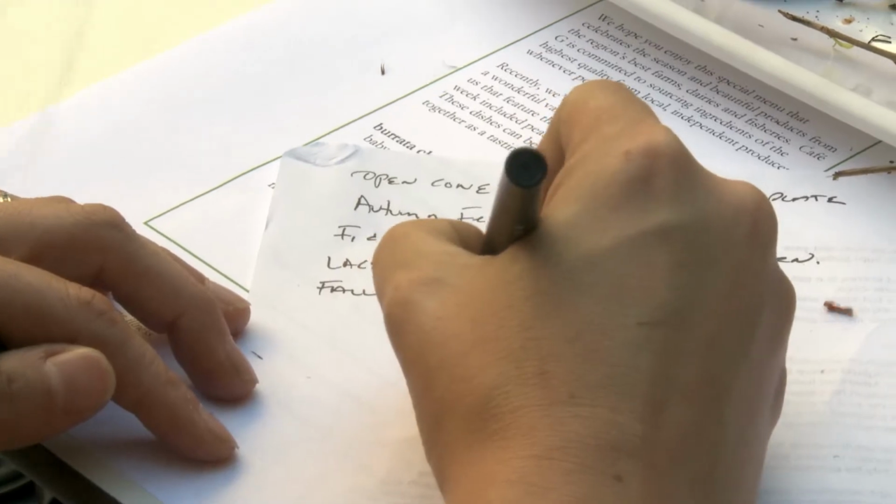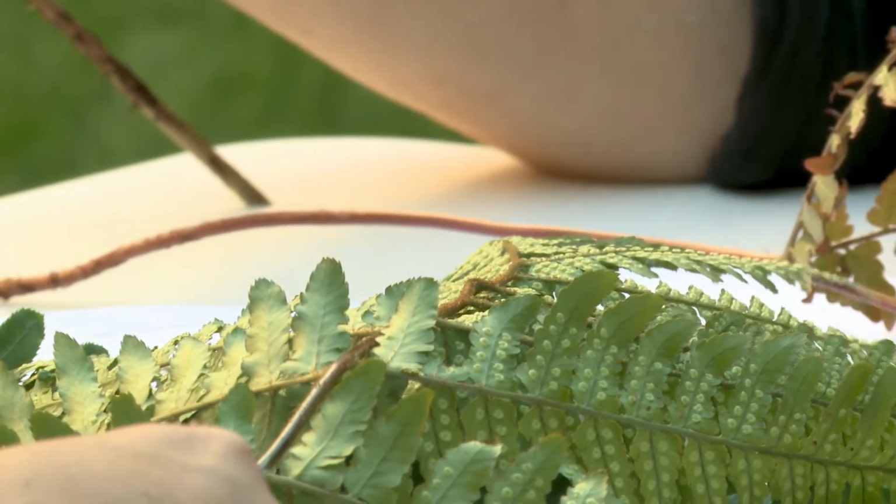While Barbara was here at the museum, she met Taylor Johnson, one of the gardeners. And Taylor was passionate about edible plants. So Barbara and Taylor had incredible conversations about the plants that could eventually be used in the meal.